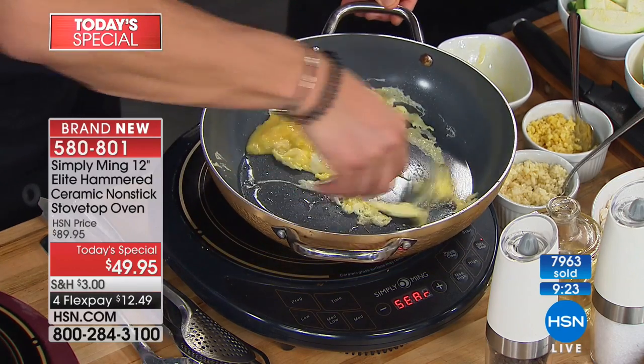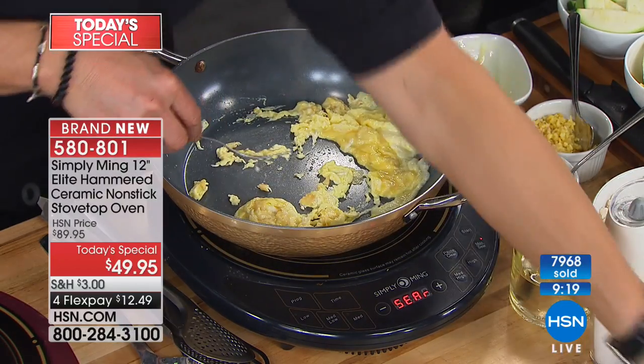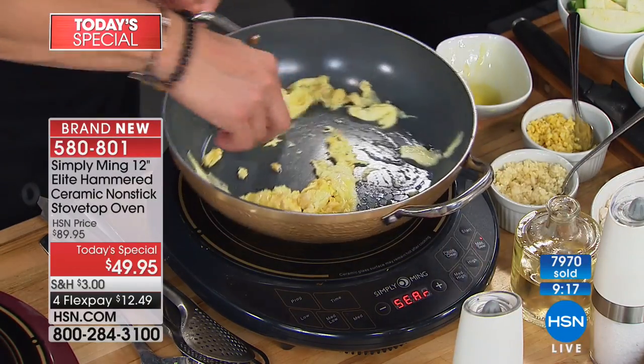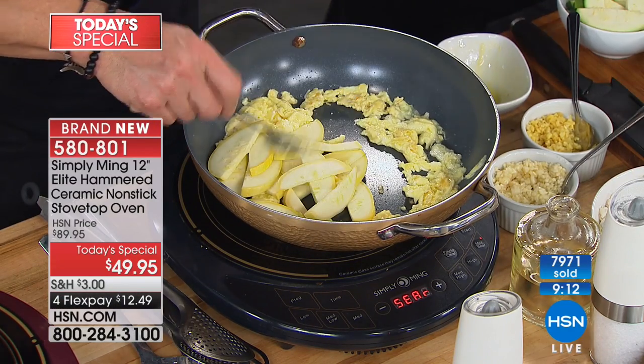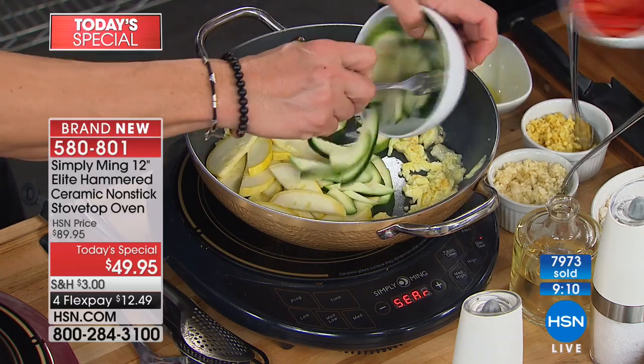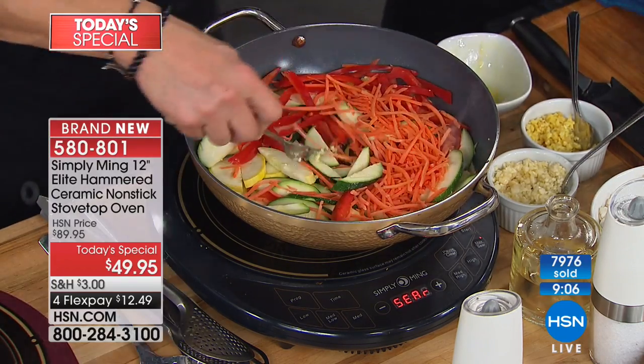So this is gonna be kind of a healthier fried rice because to these eggs now, I'm gonna add all my great vegetables. So this has much more veg than before. Yeah, help me out there. Just dump this all in. We got zucchini, we got yellow squash, we have bell peppers, we have carrots. All right, so that's all in.